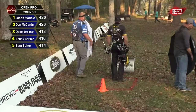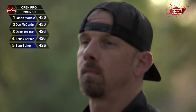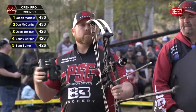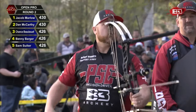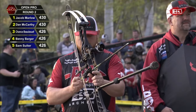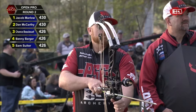These archers are going to rotate. So from the Bowdoodle grazing doe, our fifth place qualifier will now move to our first target, the stand mule deer, and that is Sam Suter. Look at those bunched up scores, 430, 430, 426, 426, 426. This is going to be a good race. 2022 semi-pro shooter of the year, 2023 open pro rookie of the year is Sam Suter. Another Indiana boy right there. Yeah, there you go. Okay, he's ready.